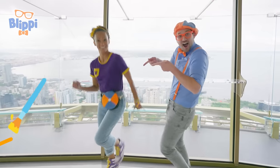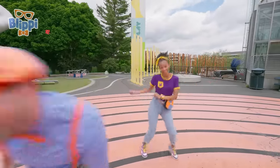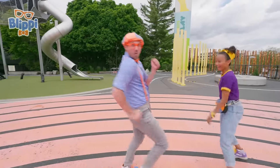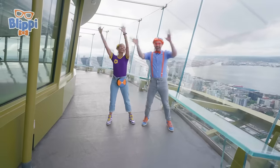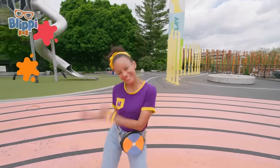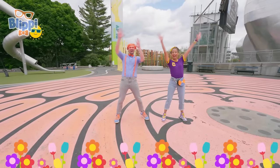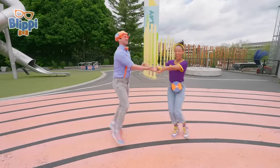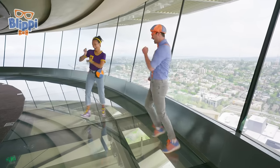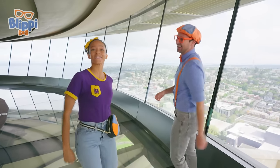Paint the world and make it shine. It's rainbow. Rainbow Day. It's so colorful. Day learning and playing with you, Blippi.